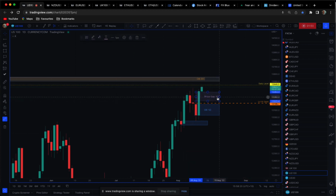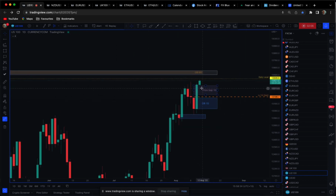Now, what we've got here is this price gap. If you have a look at this green candle, look left at the high of the candle on the left and then the low of the current candle. So my question is, does this then look to trade back down through this gap, looking to rebalance? Okay, so this is our balance area down here, this red candle.